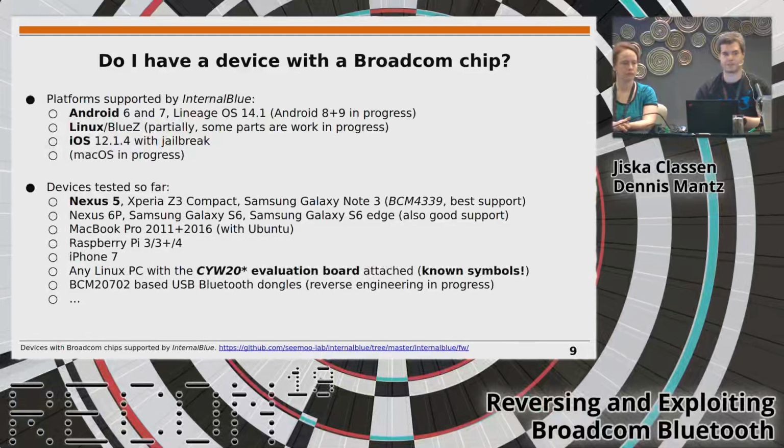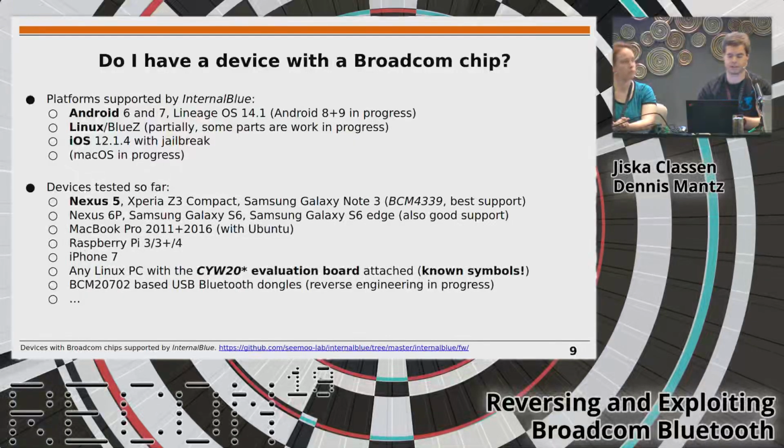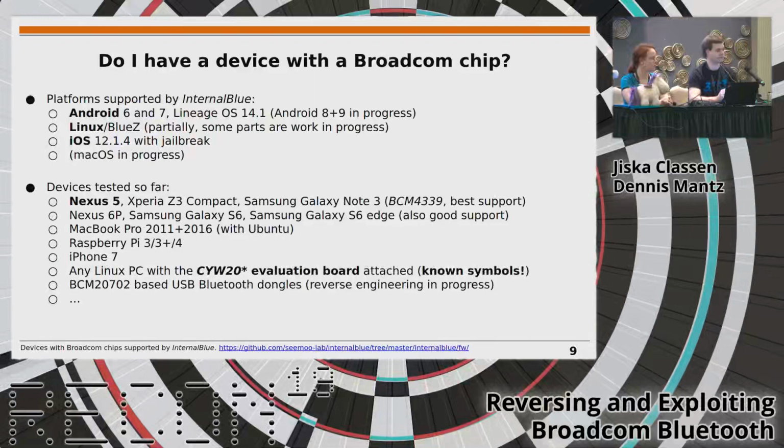Now, the Broadcom Bluetooth chips can be found in many different devices. I started working on the Nexus 5, which contains a BCM4339. And this chip can also be found in many other devices like the Xperia One and some Samsung phones. This is the best supported so far, because I am the farthest with the reverse engineering and also the patching. But there are other chips that are partially supported. For example, in the Raspberry Pi, we have Broadcom Bluetooth chips. So the Raspberry Pi 3, 3 Plus, and 4 all are supported.